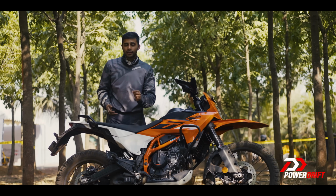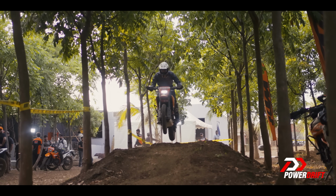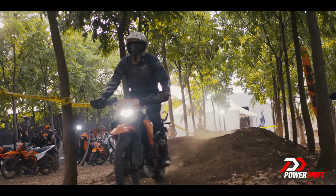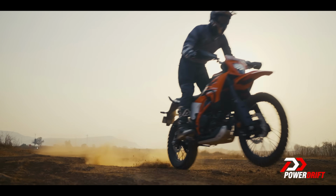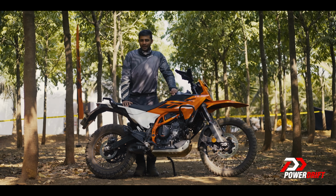You should buy it if you already have a primary bike. You should buy it if you have a pickup truck and the motorcycle can go on the back of that pickup truck to a nearby dirt park. You should buy it if you are bored of your daily ride and you're looking for something fun over the weekends. You should buy it because it's going to make you very, very happy.